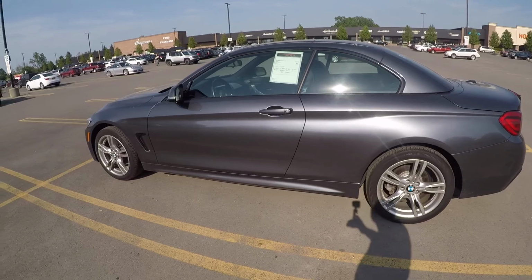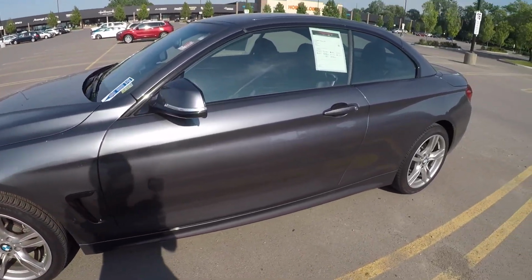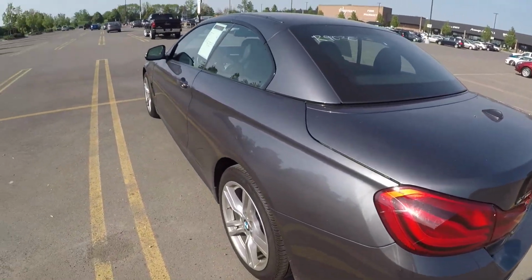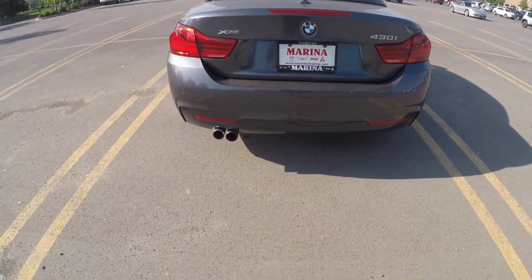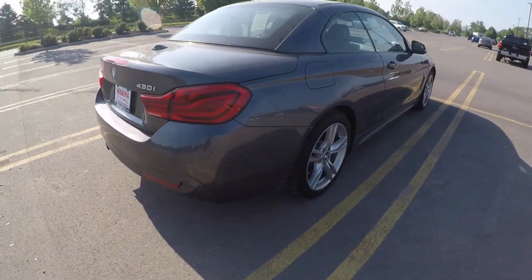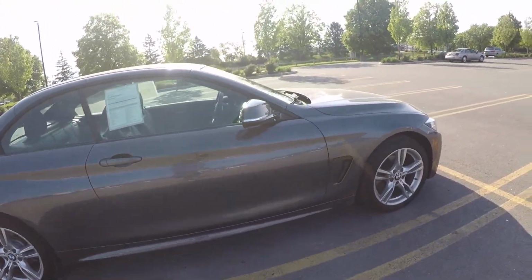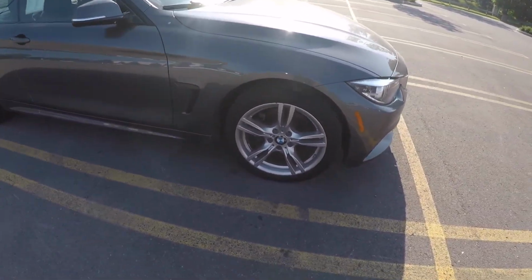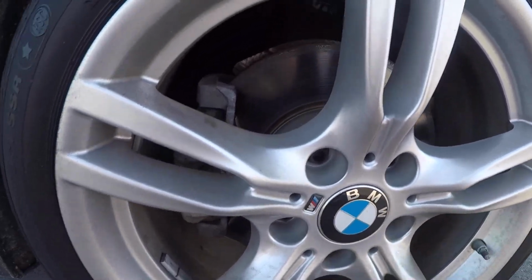Ooh, big BMW 430i. Look at that, 2018. Look at these, these is crazy. I like these. Got the little pipe sticking out the back. Little 5-spoke wheels. Now this does have the M appearance package. So what that is, all these little M's, they gonna appear pretty much all over the car.